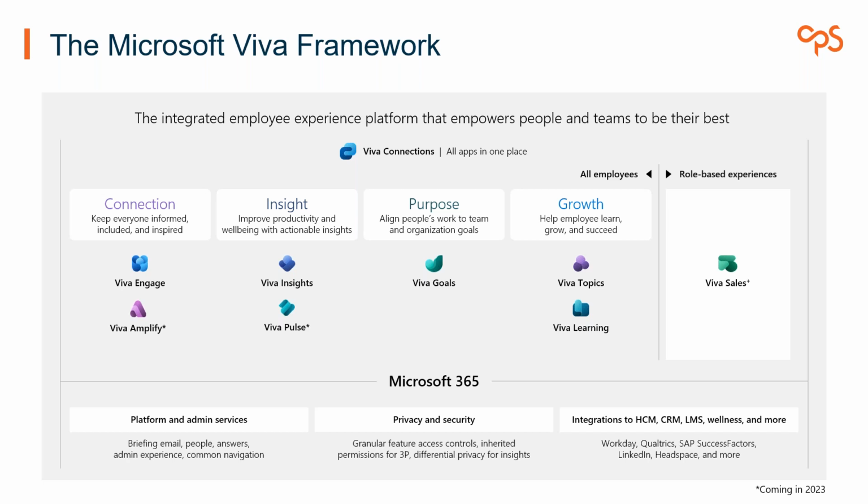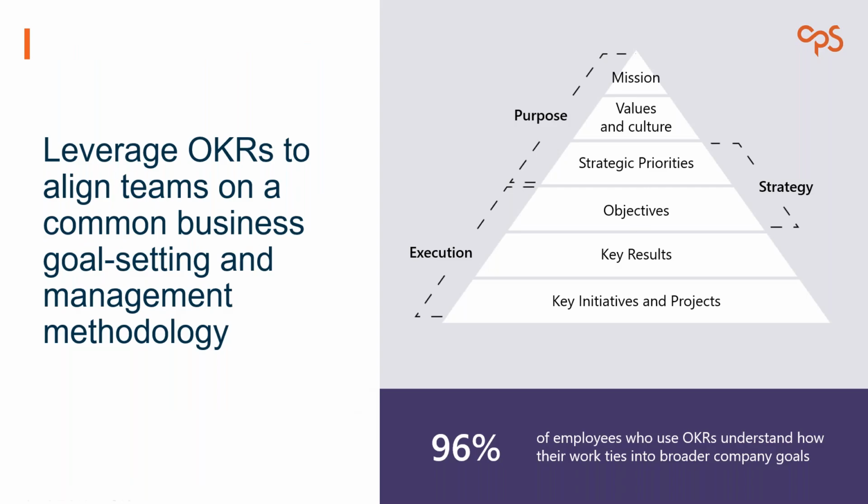And that's a challenge that we'll talk about in terms of other organizations we've worked with and CPS ourselves, putting lots and lots of objectives and things we want to do into Viva Goals, but not understanding the framework behind it. And so it's not going to be as valuable. So let me just start with the OKR framework, and then I'll talk about Viva Goals and show you it.